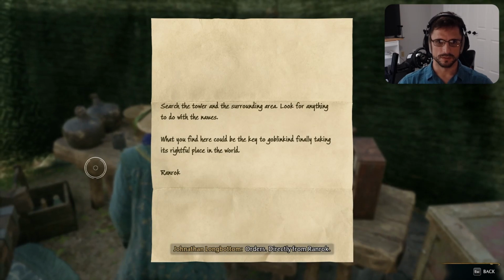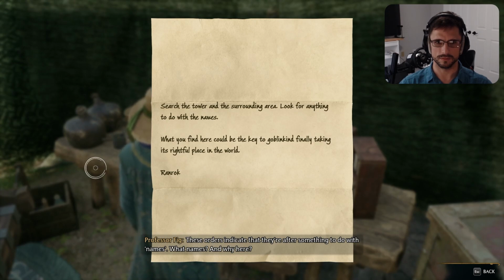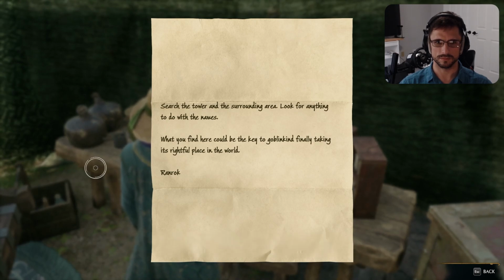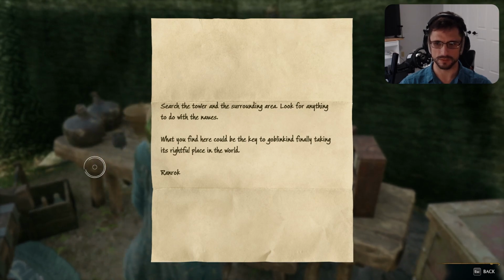Orders directly from Ranrock. Search the tower. These orders indicate that they're after something to do with names. What names? And why here? What you find here could be the key to goblinkind finally taking its rightful place in the world.